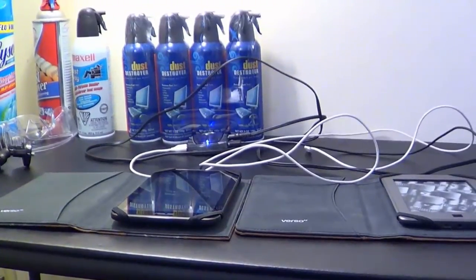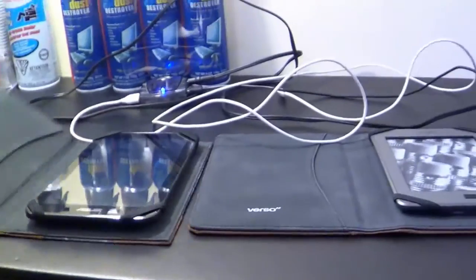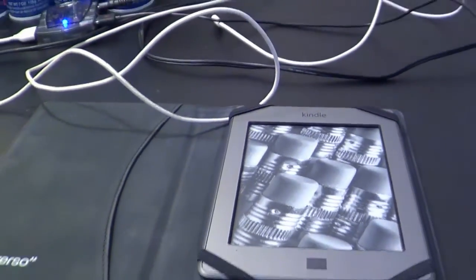What's up, everyone? Back to the table one last time before the year is up. The tablet is doing just fine, but today we're going to be taking a look at something related to the Kindle because the Kindle's easier to work with for this sort of thing.